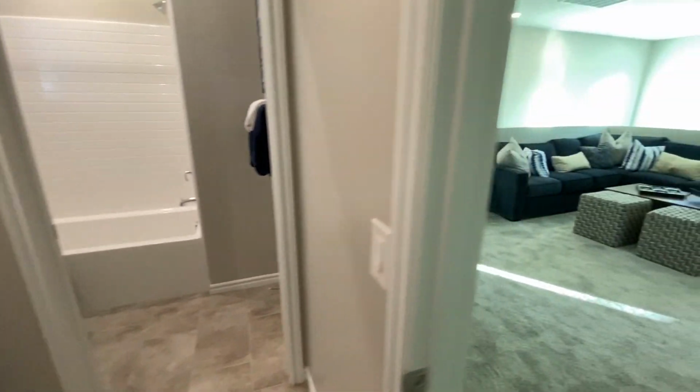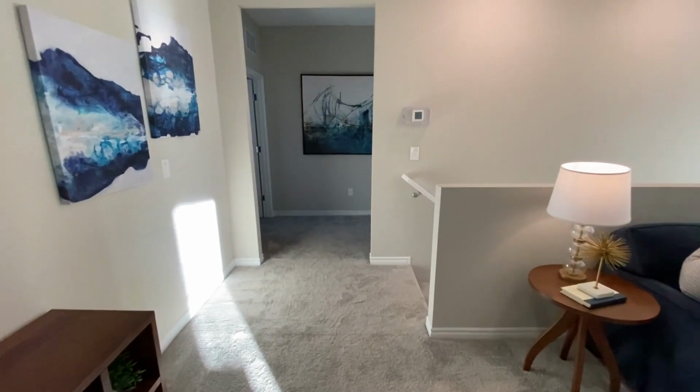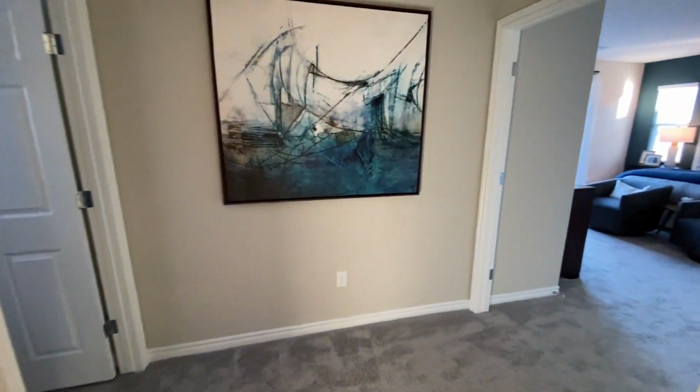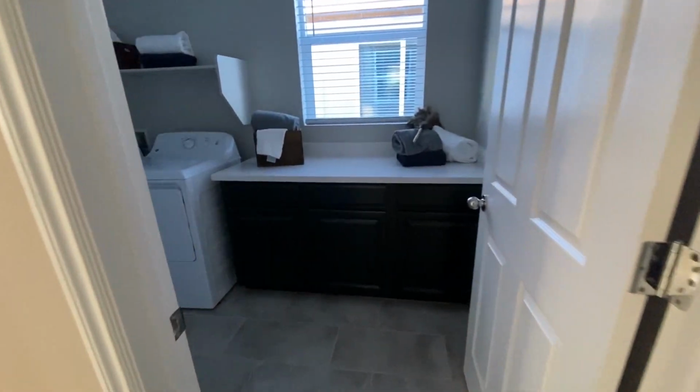But overall, I'm impressed with these homes. This is the second one I've walked in. They have 2 more, including a next gen in the community. If you don't know what that is, definitely hit the notification bell so you can see that one, because those next gens are really, really cool. It's basically an apartment inside the house.